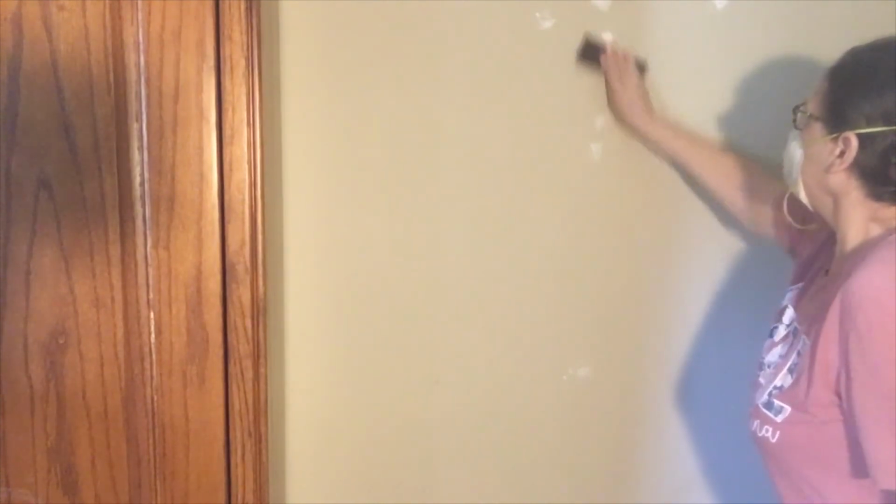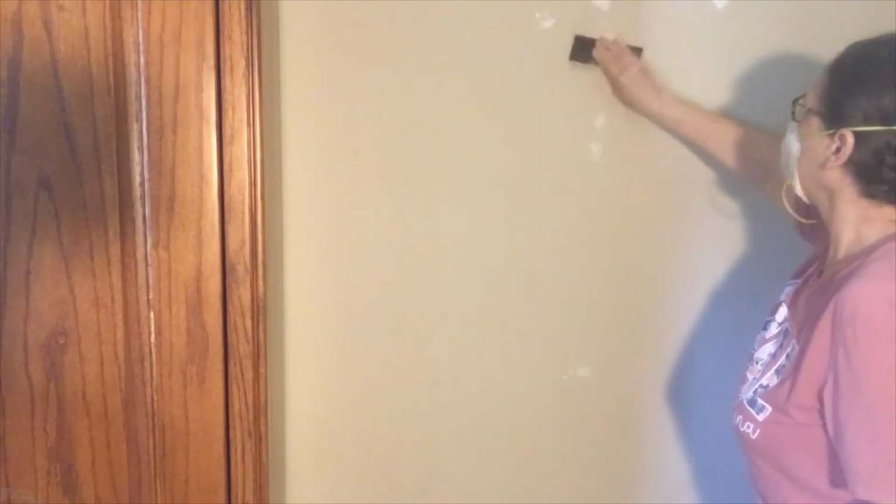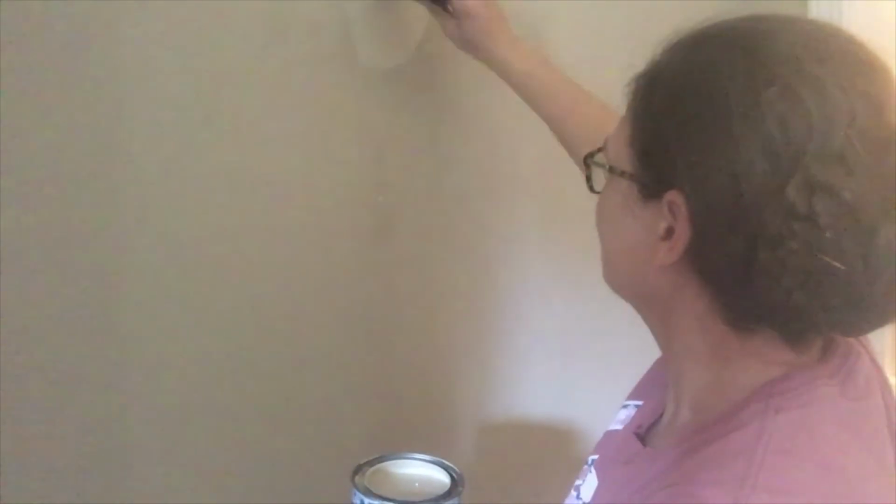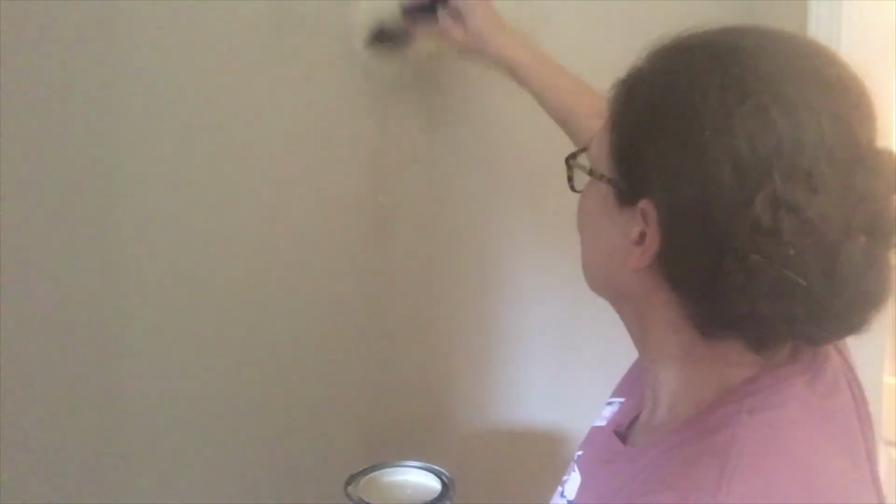First, I patched and then sanded all the holes in my walls, and then I got all the dust off, cleaned it up real good, and then I touched my space up with paint. And so now I'm ready to decorate this space and get it looking so much nicer.